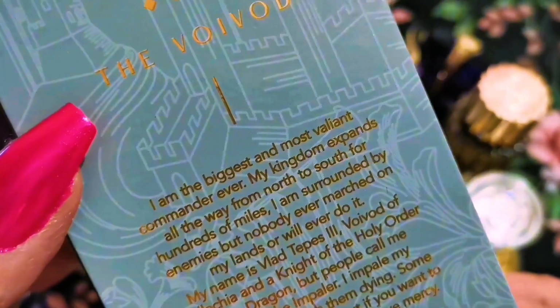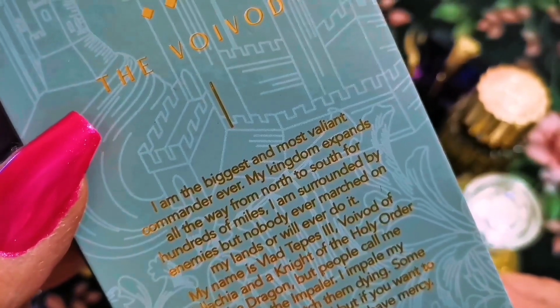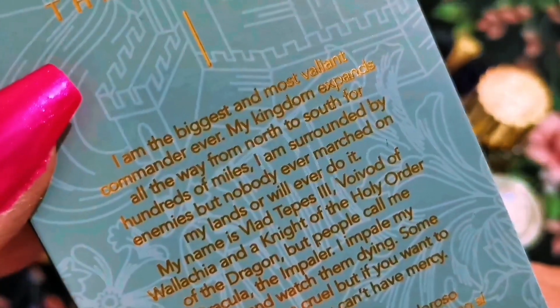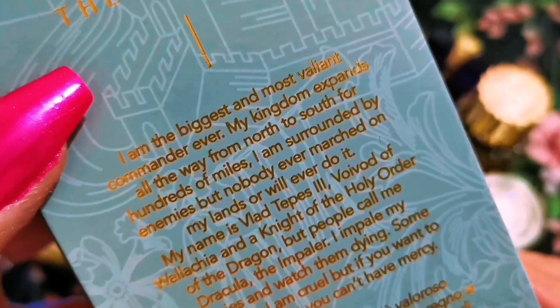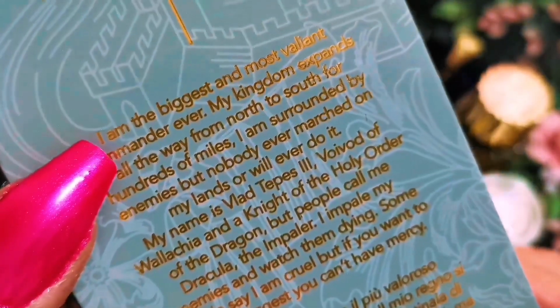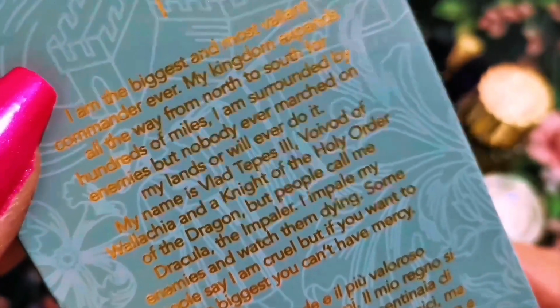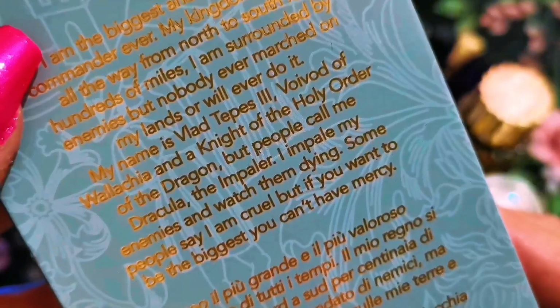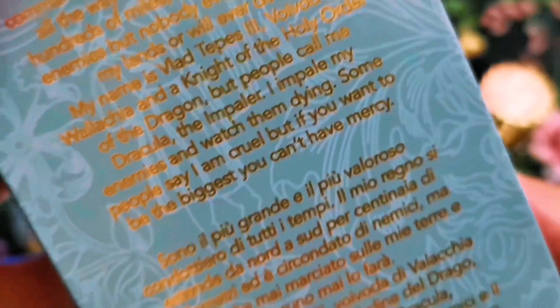Oh, yes, I'm the biggest and most valiant commander ever. My kingdom expands all the way from north to south. For hundreds of miles, I'm surrounded by enemies, but nobody ever marched on my lands or will ever do it. My name is Vlad Tepes III, Voivode of Wallachia and a Knight of the Holy Order of the Dragon, but people call me Dracula, the Impaler. I impale my enemies and watch them. Some people say I am cruel, but if you want to be the biggest, you can't have mercy. Yes.